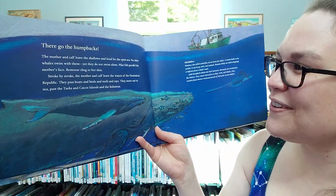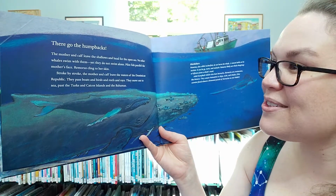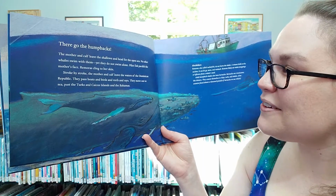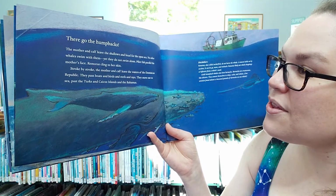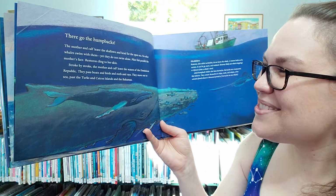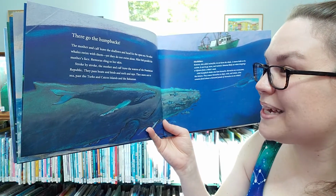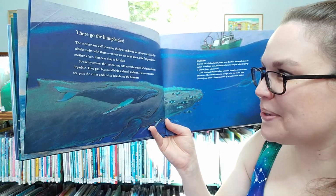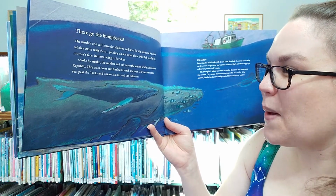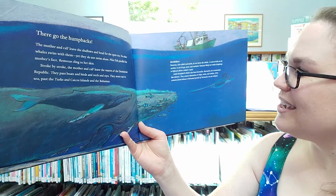The mother and calf leave the shallow head of the ocean sea. No other whales swim with them, yet they do not swim alone. Pilot fish parallel the mother's face and cling to her skin. Stroke by stroke, the mother and calf leave the waters of the Dominican Republic. They pass boats and birds and reefs and rays. They move out to the sea, past the Turks and Caicos Islands and the Bahamas.